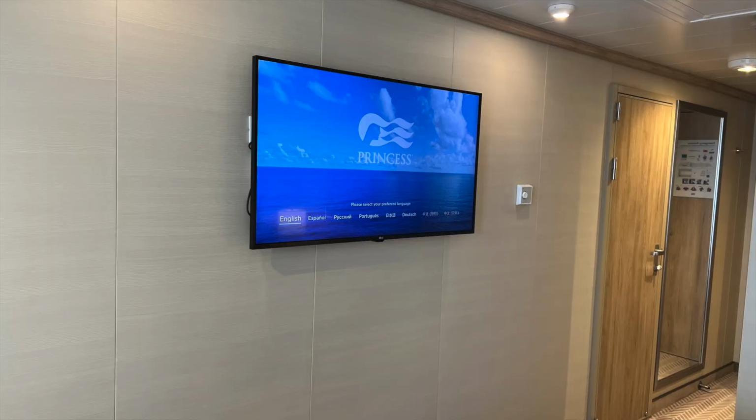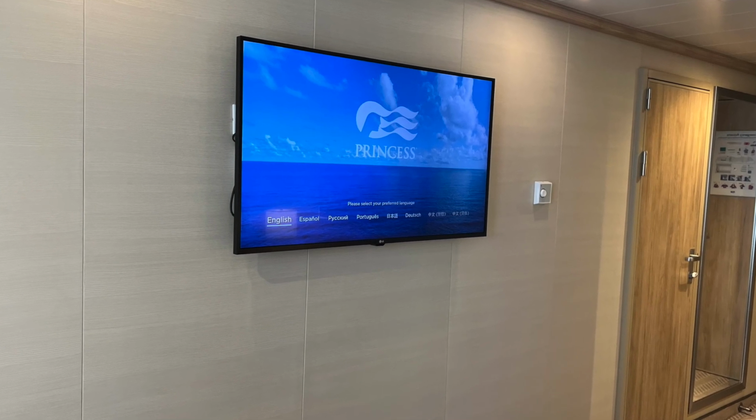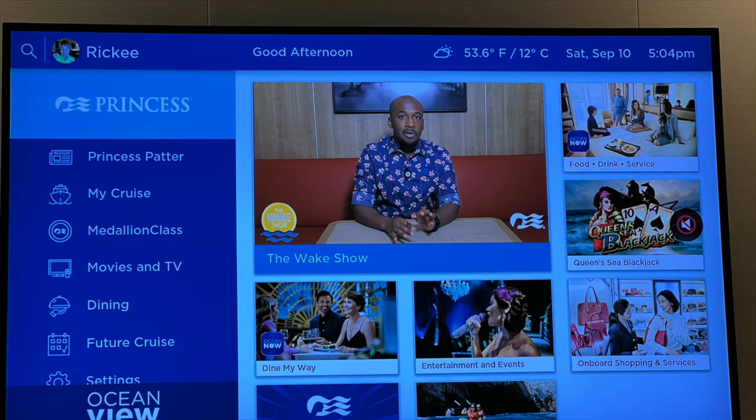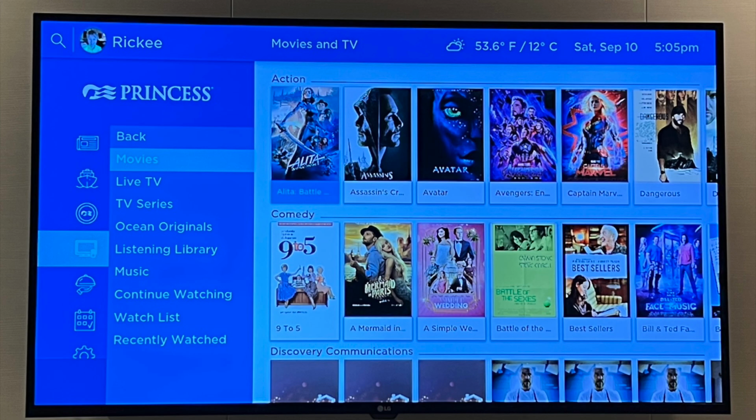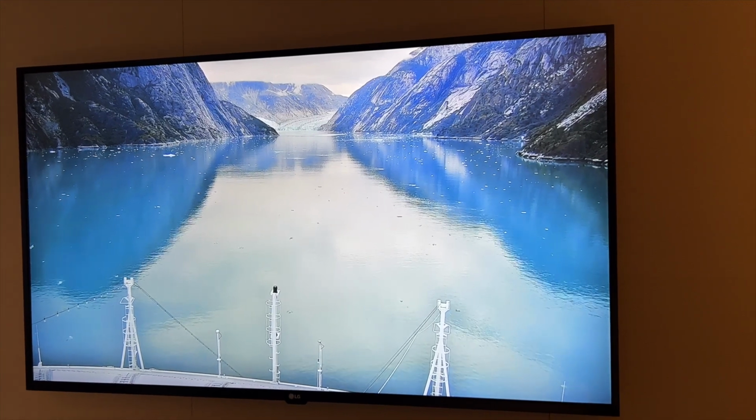A 42-inch flat panel LG HD TV was mounted to the wall across from the bed. We found the TV programming to be very good, with lots of movies provided and a great view from the Bridge Cam channel. You could also use this interactive TV to watch entertainment lectures, check the various menus of the dining venues, order room service, and many other things.